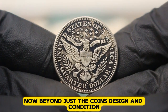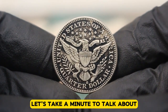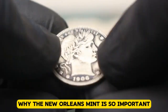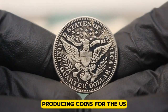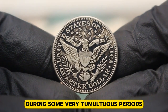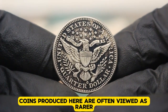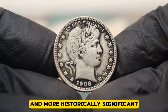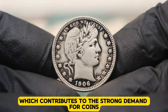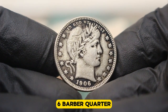Now, beyond just the coin's design and condition, let's take a minute to talk about why the New Orleans Mint is so important. This mint has a storied past, producing coins for the U.S. during some very tumultuous periods, including the Civil War. Coins produced here are often viewed as rarer and more historically significant, which contributes to the strong demand for coins like this 1906 Barber quarter.